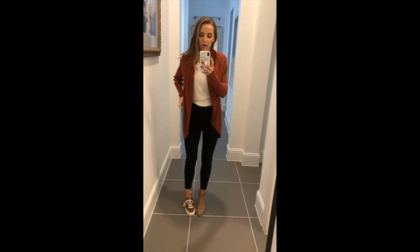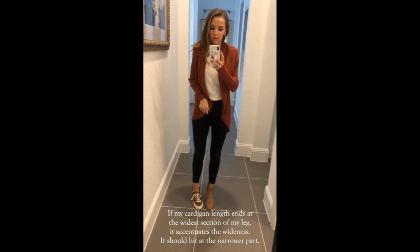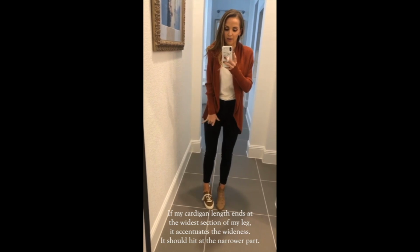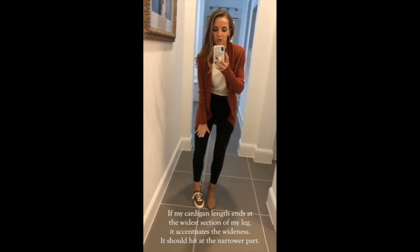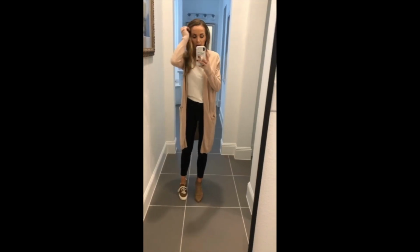And if I get a cardigan that is hitting me right here, then look, you can even tell the part where this is accentuating, like pointing, is right at this widest section here, right? If I have that covered up, it's pointing to a narrower section, which is going to make your legs look narrower. I'll go back to this cardigan again now for 2 reasons.